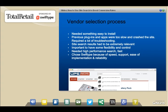Some solutions we found were a little bit too expensive. We found one company that offered a solution. I think it was $10,000 in upfront fees and then an annual fee of $5,000. For a small company, that was unsustainable for us.